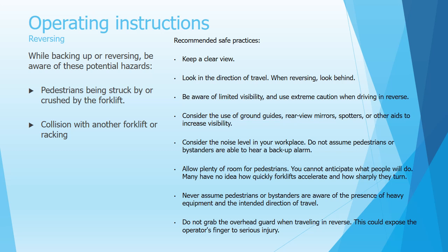Consider the noise level in your workplace. Do not assume pedestrians or bystanders are able to hear a backup alarm. Allow plenty of room for pedestrians. You cannot anticipate what people will do. Many have no idea how quickly forklifts accelerate and how sharply they turn. Never assume pedestrians or bystanders are aware of the presence of heavy equipment and the intended direction of travel.